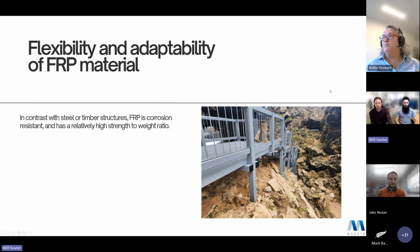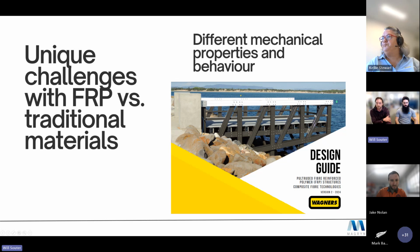The site of Admirals Arch boardwalk was characterized by steep and uneven terrain, and accessibility was limited, so the lightweight nature of FRP made the logistics of construction a much smoother process. Now I will go into more detail about the different mechanical properties and behavior of FRP.